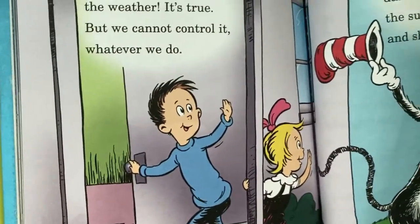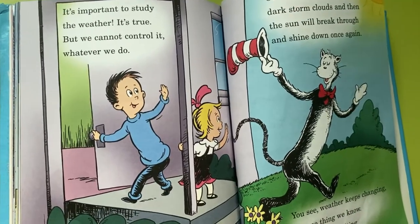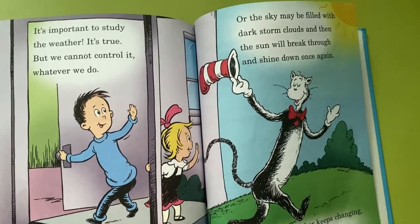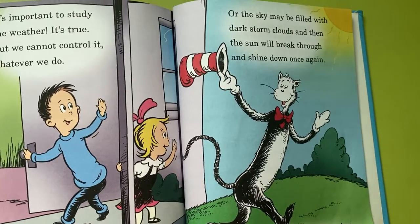It's important to study the weather, it's true, but we cannot control it, whatever we do. The sun may be shining, the sky a bright blue, then suddenly rain will start falling on you. Or the sky may be filled with dark storm clouds, and then the sun will break through and shine down once again.